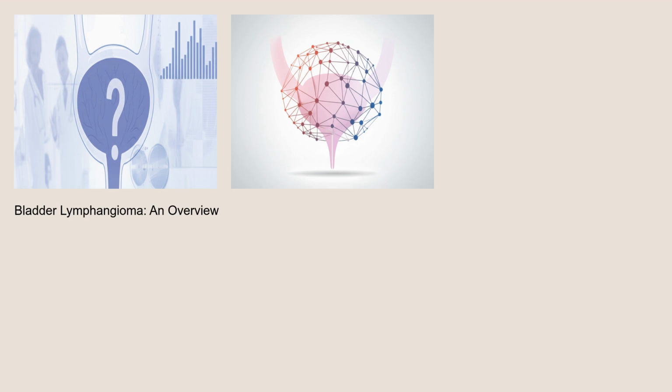Bladder lymphangioma is an extremely rare condition. Due to its rarity, precise epidemiological data is limited. It can occur at any age, but a significant proportion of cases are diagnosed in children and young adults, suggesting a congenital origin. It appears to affect males and females equally. Given its often asymptomatic nature and potential for misdiagnosis, the true prevalence may be underestimated.